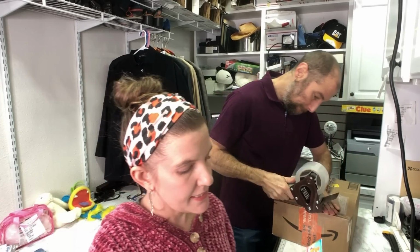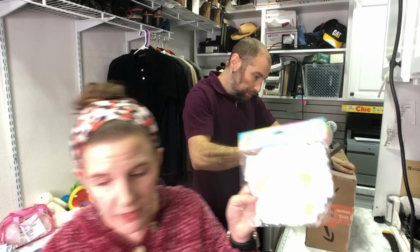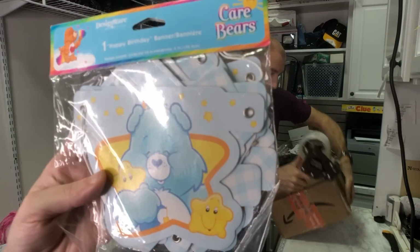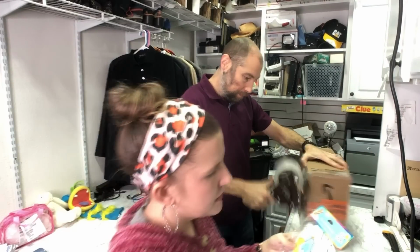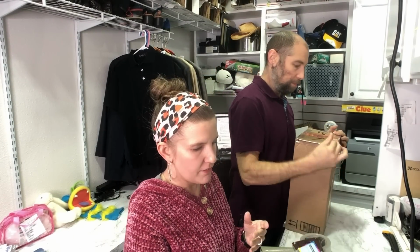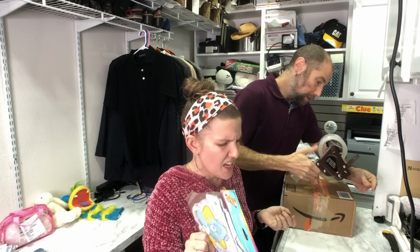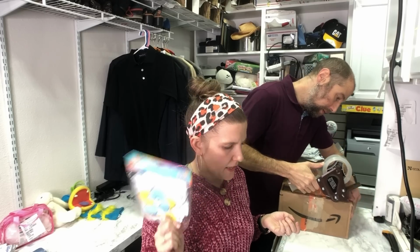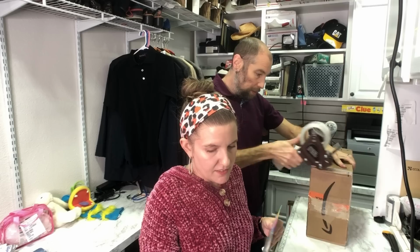Okay, I'm going to do this. The next thing we have is this Care Bears birthday banner. It's vintage. I bought a junk bag full of these. I love buying junk bags full of multiples. I mean, I love it because then you just sell them all. Yep. And I think the whole bag had Sesame Street and Care Bears. I think there were 20 or 30 of them in the bag and it cost like $2 or something.